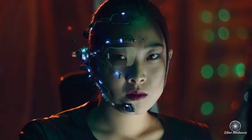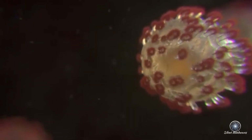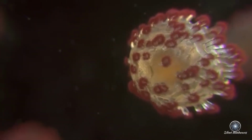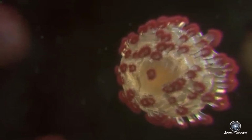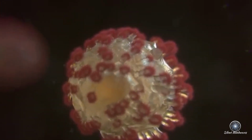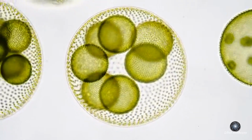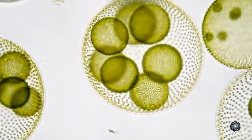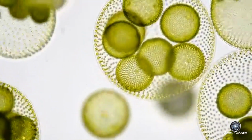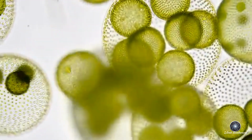For instance, what happens if genetically modified organisms are released into the ecosystem? Or if bionic implants increase societal inequality? How can we prevent the misuse of these technologies? These are questions that the entire society, not just scientists, must answer. Biotechnology will have profound effects on all our lives, not just in labs, but across society.